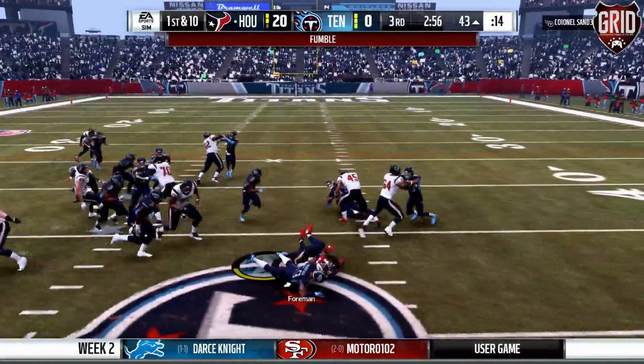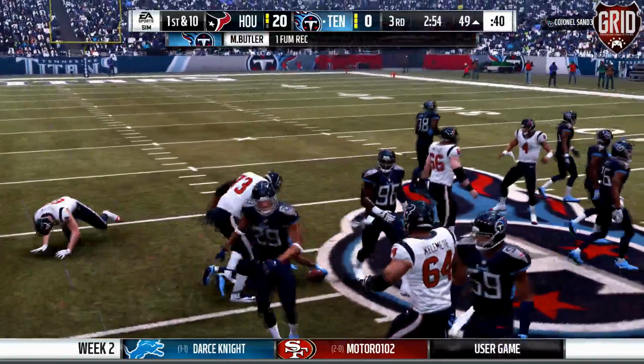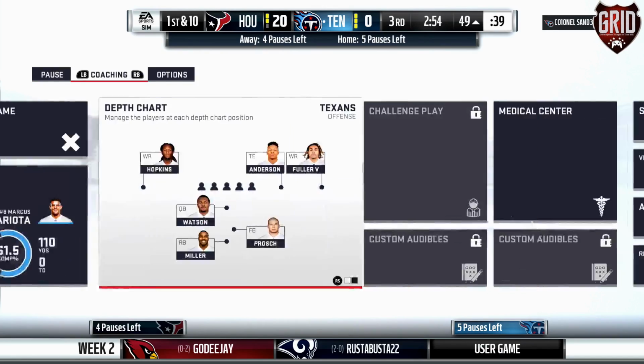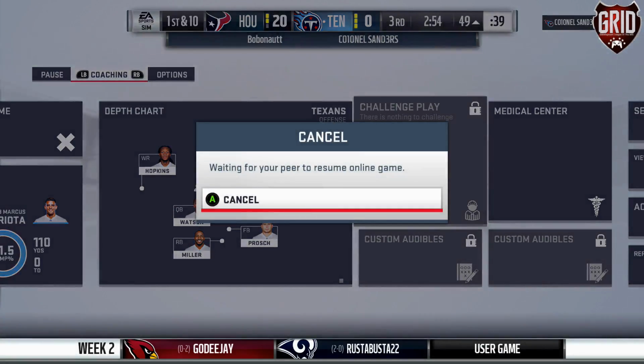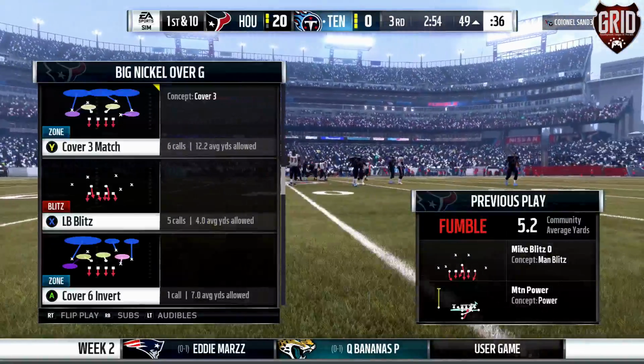Watson hands this to Foreman. Oh, bottled that fumble. It's out. It's loose. It's picked up by the Titans. And they'll set up shop right near midfield at the 49-yard line.